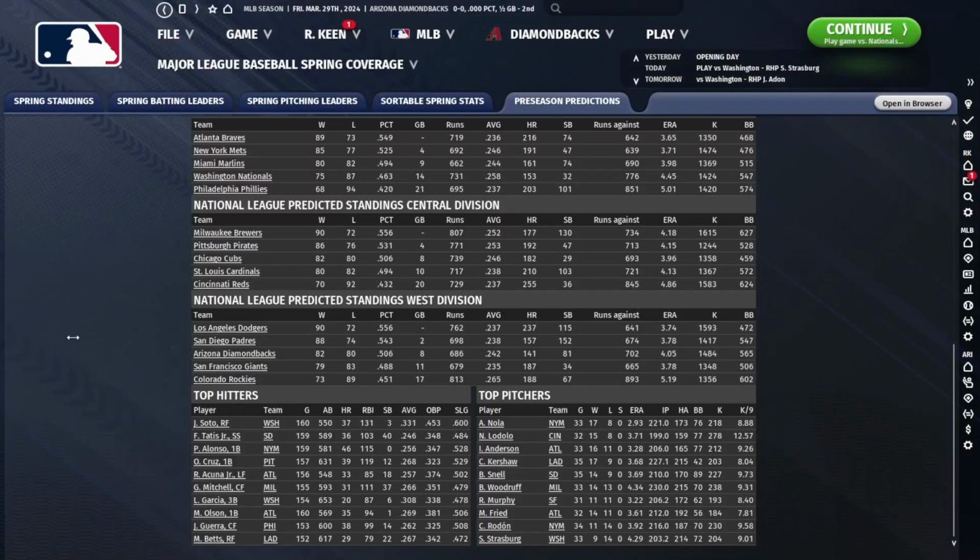I almost forgot that I wanted to show the preseason projections here. They project us to be an 82 and 80 team, so above 500, slightly better than last season. Probably not projected to make the playoffs, I wouldn't imagine, at that record. Definitely with these other teams that are projected in the National League. And they also don't think we are going to have one of the top hitters or one of the top pitchers in the National League this season. So hopefully somebody like Alek Thomas or even Ketel Marte, who's somehow not on the top hitters list, is going to prove them wrong.